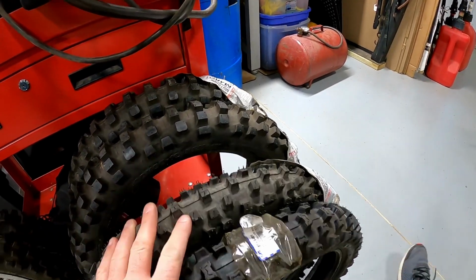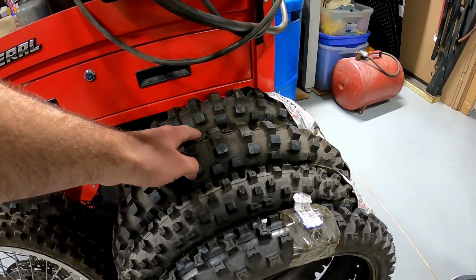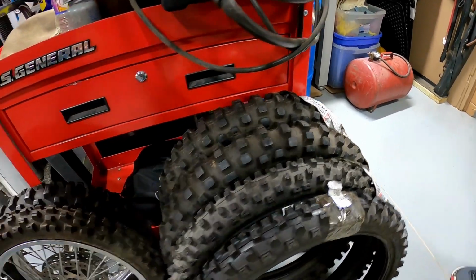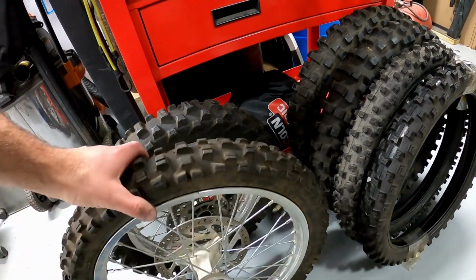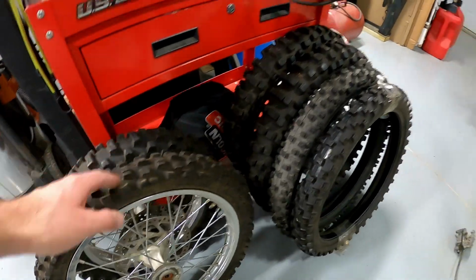These are both 17 fronts, but then these are 16 rears, which don't help the 85s unless it's a super mini or big wheel. And then these wheels are sweet. They're in great shape. Two complete sets minus the wheel spacers.